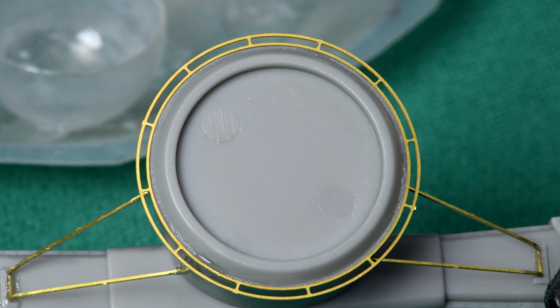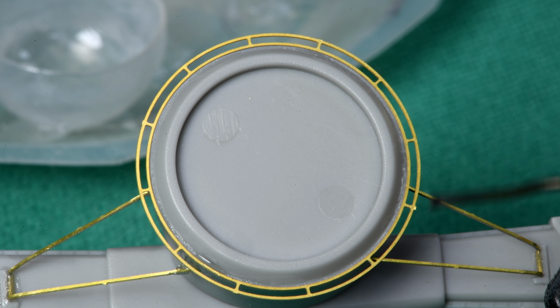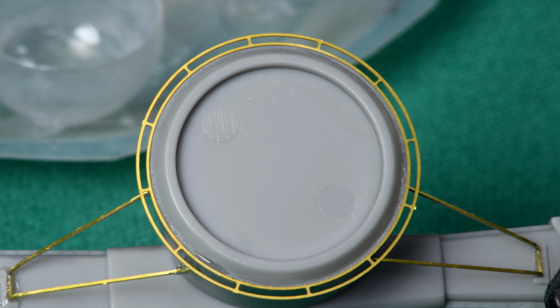There. Now, I'm going to let that cure, and then I'll reinforce it. I could just go ahead and start going all the way around, right? But I'm afraid that I'll bump it out of place. Right now we're lucky. It's where it's supposed to be. Okay, a couple of minutes has passed here now. Let's just reinforce this.